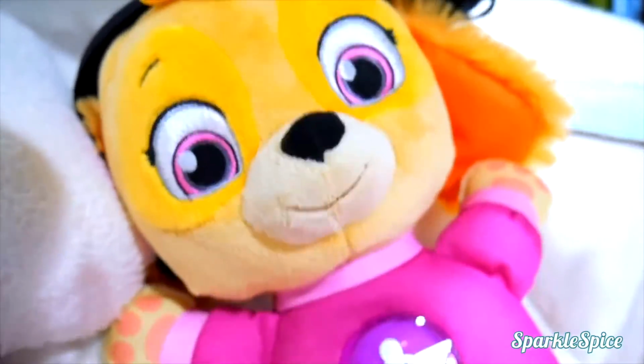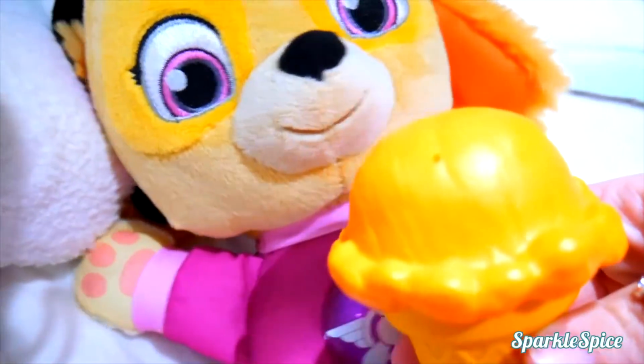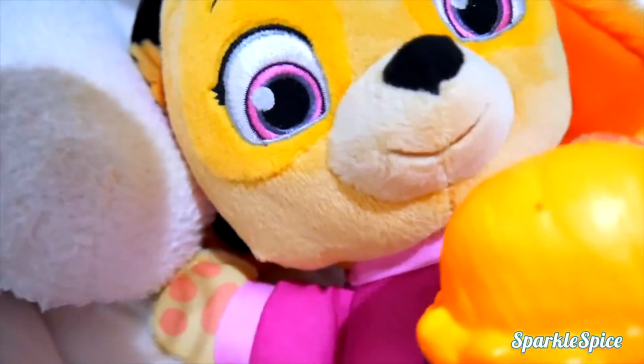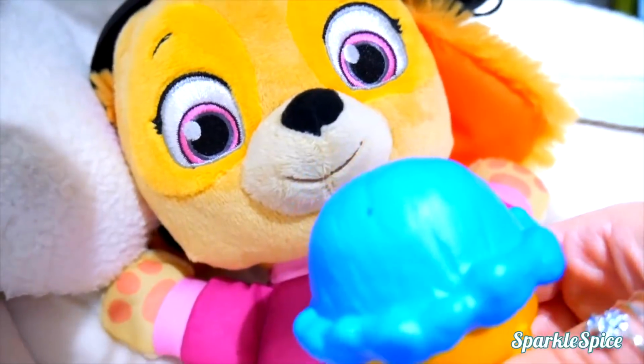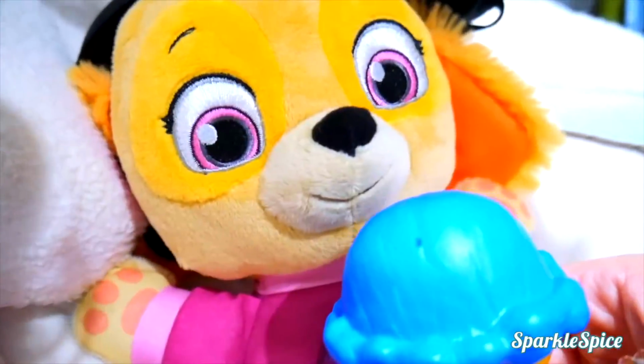I want my ice cream. Okay, how about this? Hey, are you trying to trick me? That is orange and it's for Zuma. Yuck. How about we try this one? No way, I can see that it's blue, and that is for Chase.